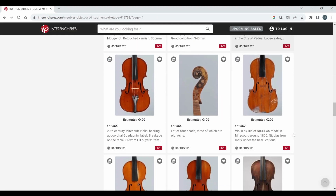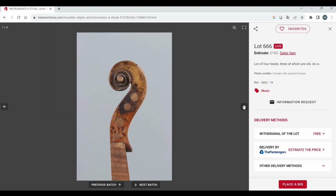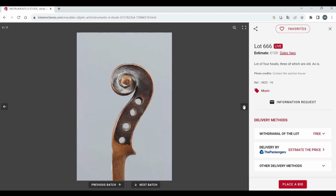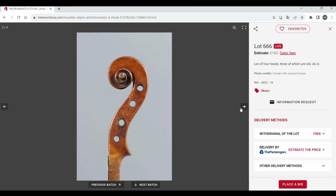Okay, Mirecourt. Set of 4 heads, 3 of which are old. Okay. Yeah, that's quite a nice head, that first one. Second one as well, it's fairly nice.